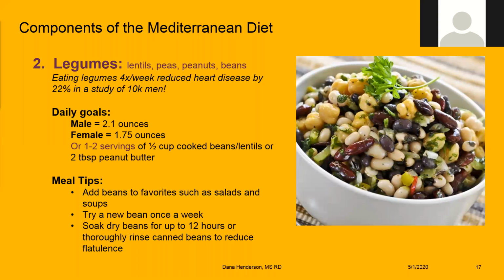Adding these things in can be somewhat tricky, but is really easy if we're thinking of them as a supplement. So for example, one thing I usually encourage people to do is, if you're already doing something like a salad or maybe a soup that you already love, adding beans in there is usually pretty simple. With our beans, there's a variety of different types we can use.